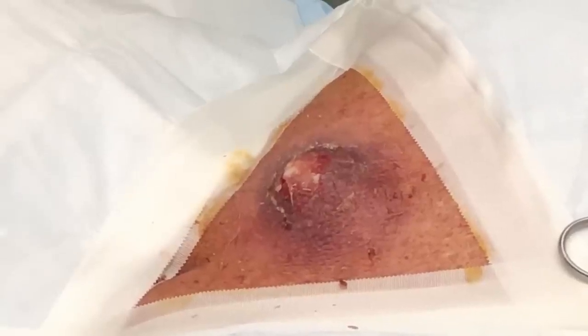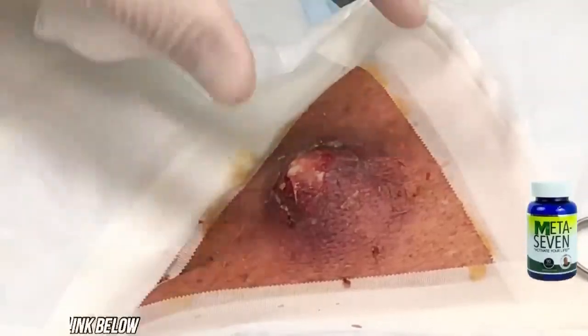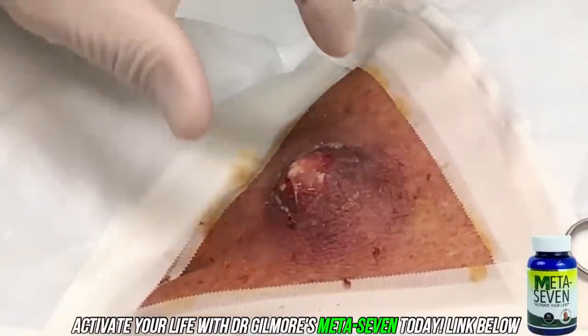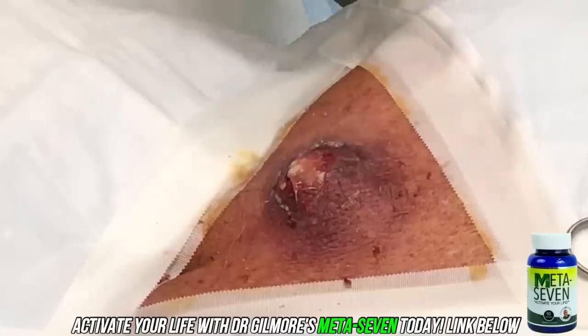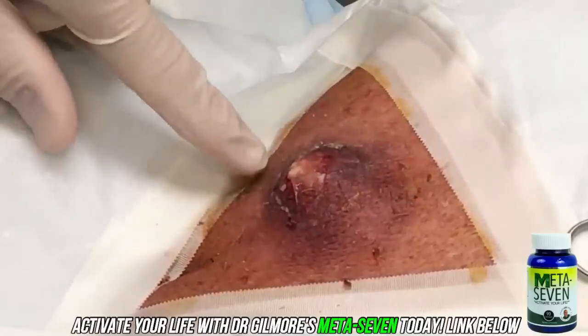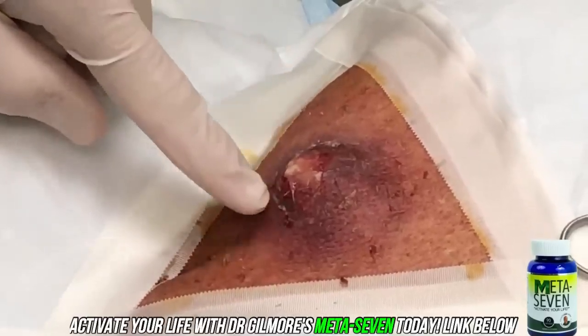Okay. So everybody can see what you have here is an epidermoid cyst, and it's rather large. That's about 2.5 to 3 inches by 2 inches. Clearly fluctuant. It's open here. It's freely draining. It's inflamed. The question is whether it's infected or not. I tend to lean toward probably not infected, but definitely inflamed.